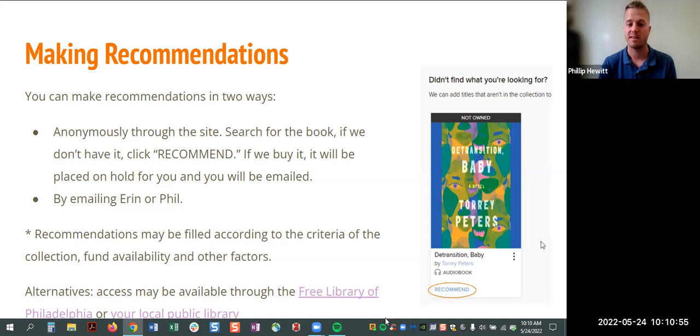As for alternatives, not everything is going to be available to be purchased with this collection because of the specific focus of it, and also because of just general fund availability. But there are some great alternatives through the Free Library of Philadelphia or your local public library. Those have been great for accessing a lot of different types of books for me as well.